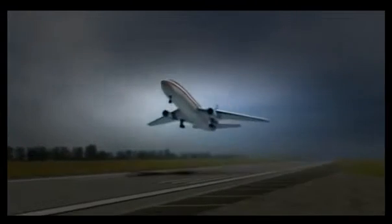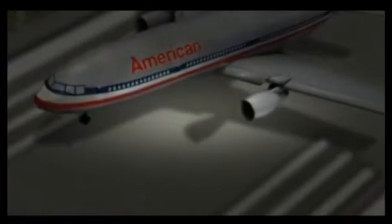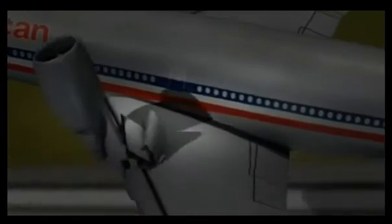The flight crew, Flight 191, starts their normal takeoff roll. As the airplane departs the runway on their normal climb out, they get an indication that they've got an engine failure. One of the DC-10's wing-mounted engines has ripped away from the plane, flying up and over the left wing.